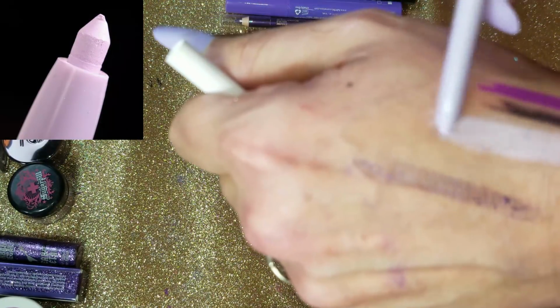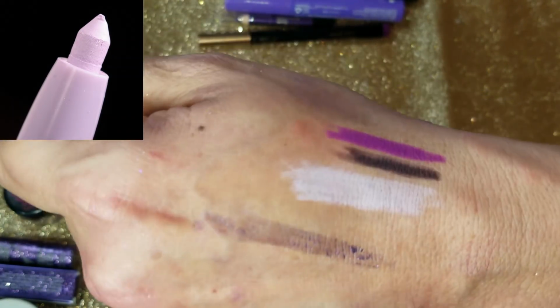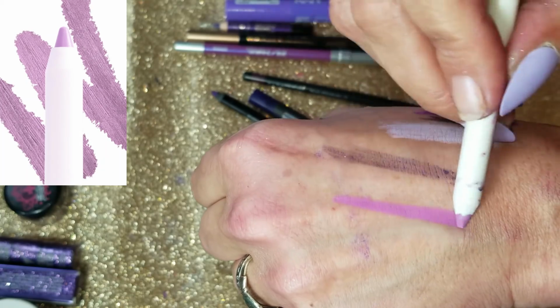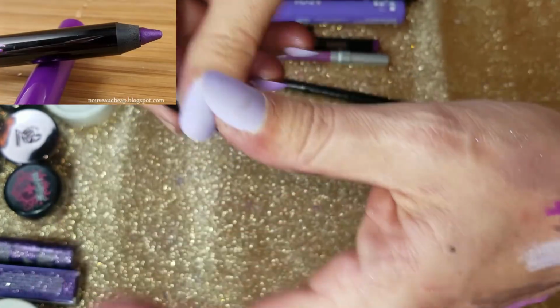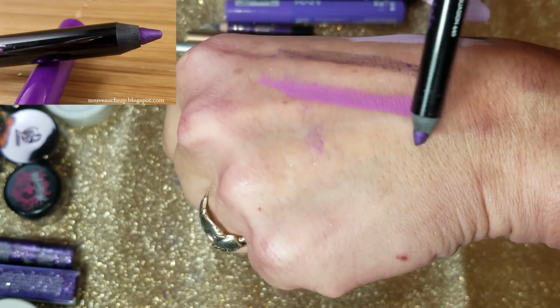If you're afraid to put a white on your waterline, try this one. This is a lavender, but it's a baby lavender. It's just so pale, but it's not a stark white. This is a lip liner from Colourpop, and I love their liners. This is the shade Brill. This is my favorite formula of an eyeliner that I've ever used. These are the Maybelline Master Dramas, and this is Plum Persuasion.